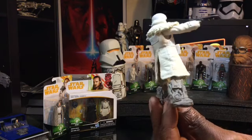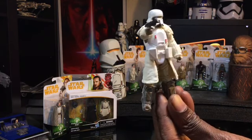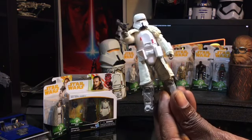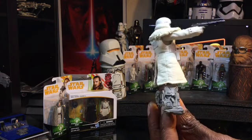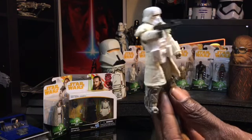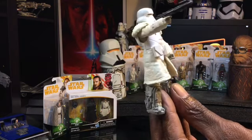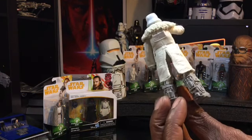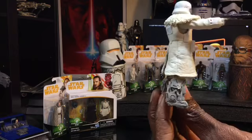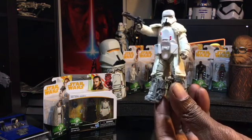Very cool, very awesome. So guys, I did pick up quite a few of these guys. I think maybe about 4 or 5 of these, because I wanted to army build with them. And I do see that this one's not necessarily peg warming, but there are some on the pegs. So I don't know if anybody's really army building these guys at the moment, but I do have a small little legion of them.